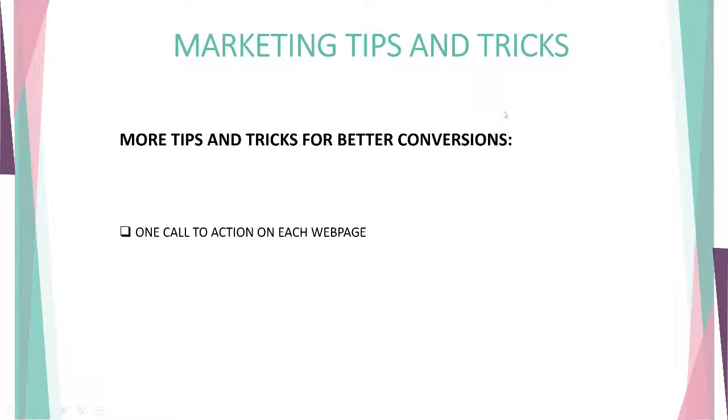Okay, so first off, one call to action on each web page. Now, if you remember earlier, I talked to you a little bit about a call to action, and basically that's just telling a website visitor what you want them to do, what actions you want them to take. On a home page, a great example is to sign up for a newsletter.